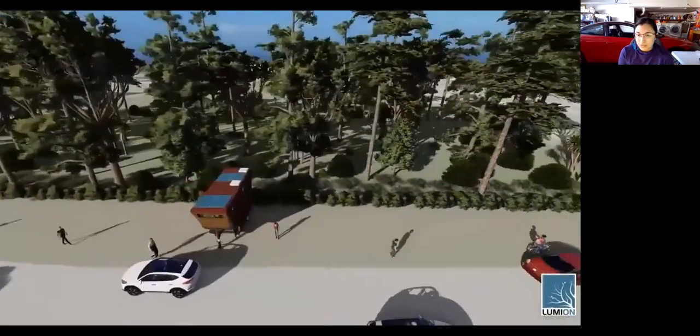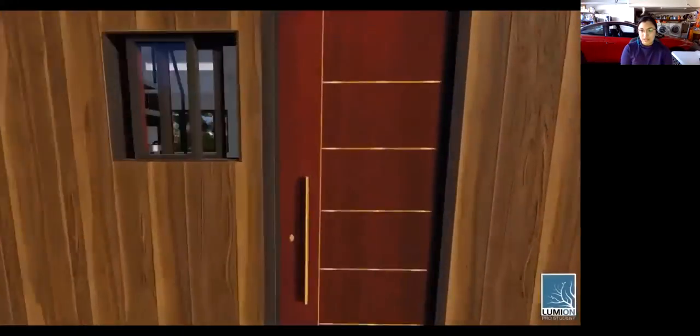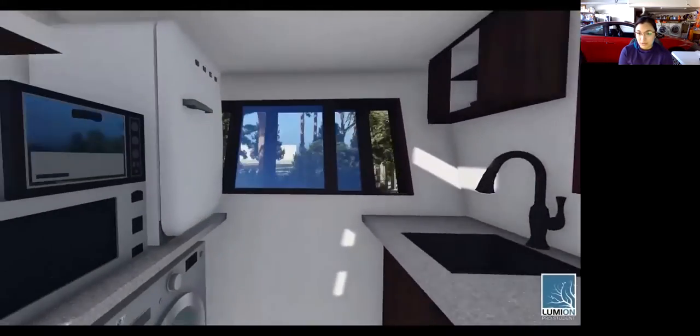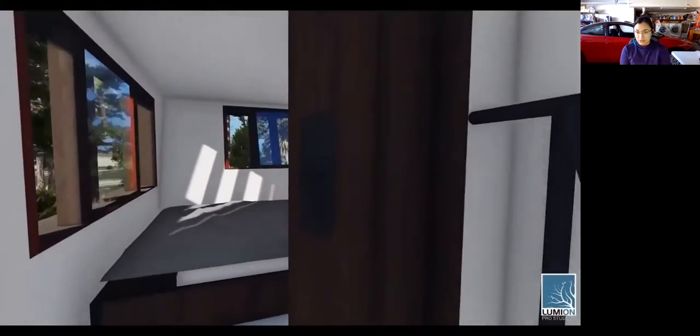My tiny home is called Duo. It's in parking lot E near the Botanical Gardens. It's essentially designed for two students who did not know each other. So I really tried to implement privacy and sectioning off the home so each student feels like they have their own space within this tiny structure.